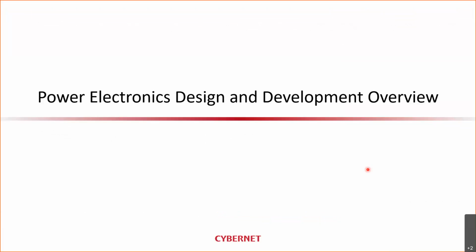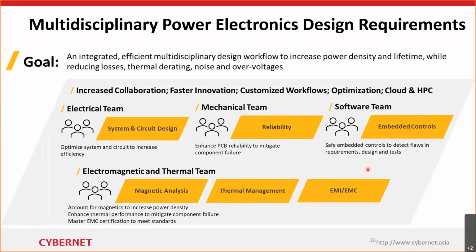And the third part is power electronics design and development overview. For power electronics design, we also have to check the electrical side, such as circuit design, PCB SI/PI questions, or EMI issues. And also, if we have the molded case and the IGBT product, we have to check the mechanical strength and also simulate the IGBT thermal issue. And we also have software in the control board, so we should use something like Simplorer to do the MBD design.